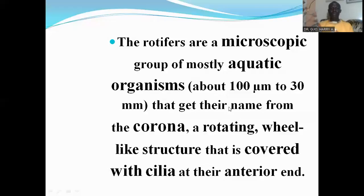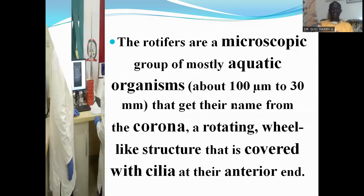So among the Eumetazoans, we're going to look at the phylum Rotifera. We're going to look at the rotifers today. Now, what are the rotifers? The rotifers are a group of mostly aquatic organisms that get their name from the corona, which is a rotating or wheel-like structure covered with cilia at the anterior end. And these aquatic organisms are very minute, usually from 100 micrometers to 30 millimeters, usually microscopic organisms.